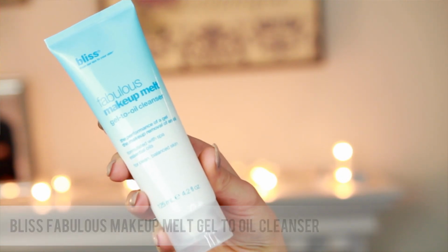Next is the BLISS Fabulous Makeup Melt. What a name. Fabulous. It will melt your makeup off. I love this so much. It's one of my favorite products out of all of this stuff. I'm obsessed with skincare right now. I'm very religious with my skincare routine. I'm very regimented. Basically what this is, is a makeup remover, but you can use it as a face wash. It has a gel-like consistency, and when you put it on, it just melts the makeup off.